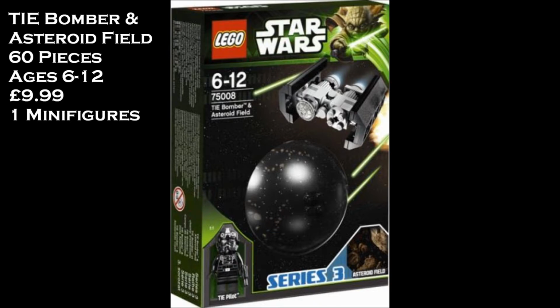I think what they should have done is made it an asteroid, or perhaps not done the planet and put in a load of rocks and said they were asteroids, because I think they could have got away with that. You get a nice TIE pilot, he looks good, and the TIE Bomber is a pretty good looking mini model. This has got 60 pieces, which is one piece lower than the Starfighter, and it is the lowest piece count for a planet set, but nonetheless all the planet sets look pretty good, I think.